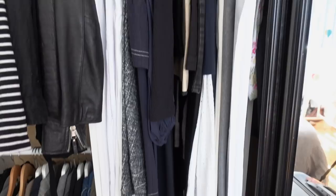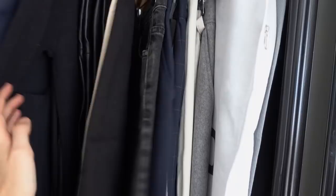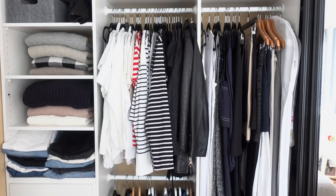Again, color coordinated. The only section of the closet that isn't color coordinated is the trouser part. I just sort of had them all in there willy-nilly. So yeah, it's looking a lot better now and a lot tidier.